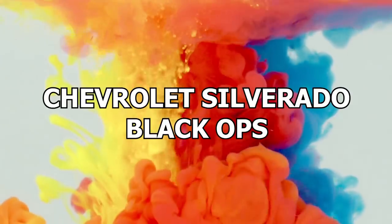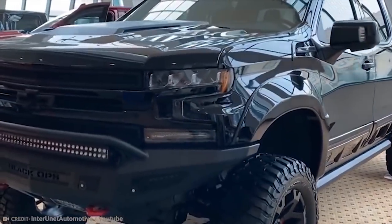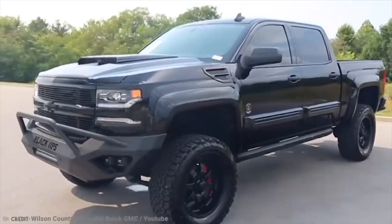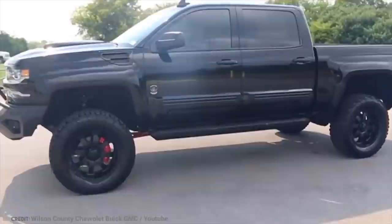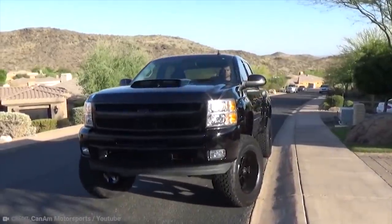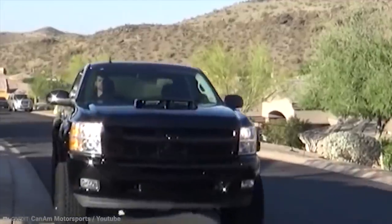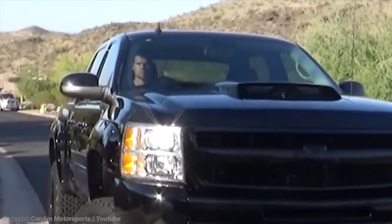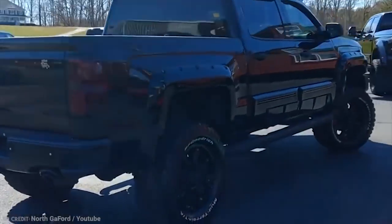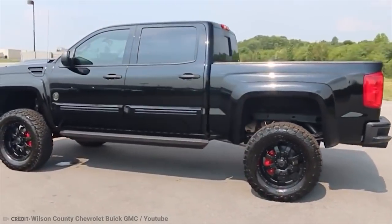Number 5. Chevrolet Silverado Black Ops. When it comes to trucks that don't have 6 wheels, you're going to want a truck made by Chevy, because Chevy makes badass trucks, and there is literally no other truck on God's green earth more badass than a Chevrolet Silverado Black Ops concept. This thing is designed to be a survival kit with wheels. No matter what you throw at this monster, it's going to handle it, and it was designed to withstand hurricanes, floods, earthquakes, war, and of course, zombies.